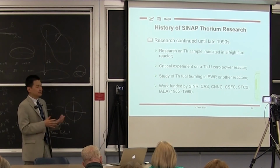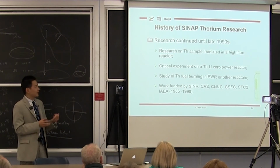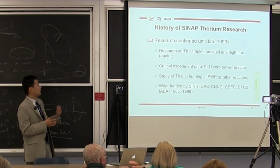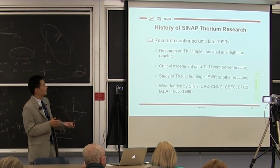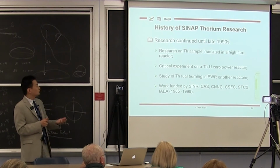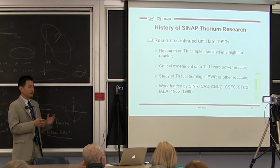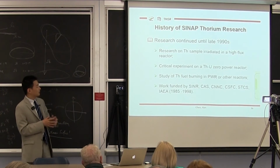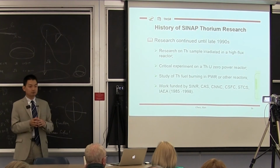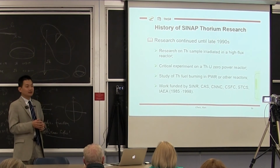In the time between the 60s and 90s, we did some work on irradiated thorium samples in a high flux reactor. We have done some critical experiments. We have also studied the possibility of using thorium fuel in PWR. Those works were funded by different agencies, and were only small projects. Some of them were funded by the IAEA at some point, but those were small projects. All the work stopped in the late 90s.